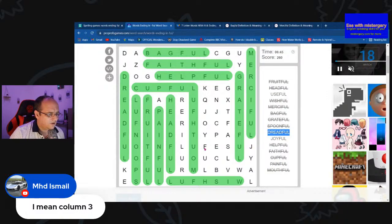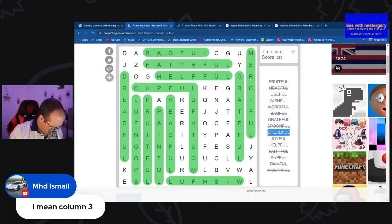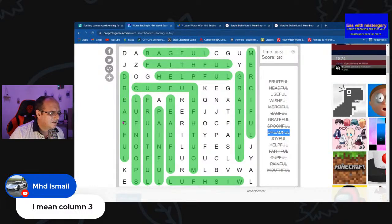Just... No, it's not that. No. Let's have a look. Joyful is in row 8. 1, 2, 3, 4, 5, 6, 7, 8... Let's have a look. Where is it?